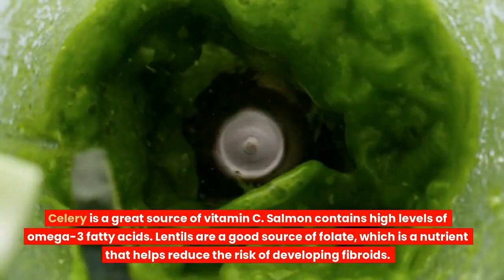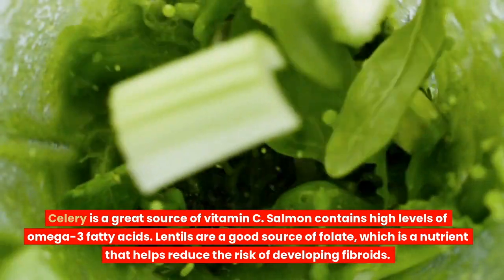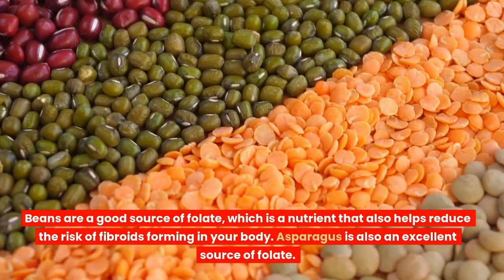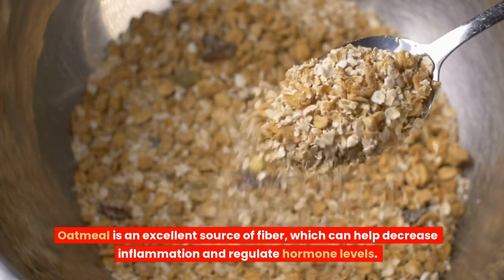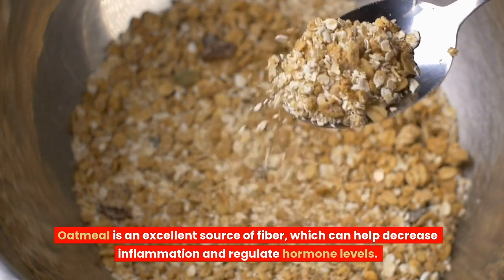Lentils are a good source of folate, which is a nutrient that helps reduce the risk of developing fibroids. Beans are a good source of folate, which is a nutrient that also helps reduce the risk of fibroids forming in your body. Asparagus is also an excellent source of folate. Oatmeal is an excellent source of fiber, which can help decrease inflammation and regulate hormone levels.